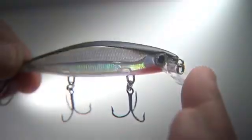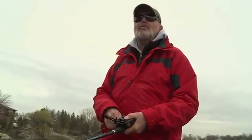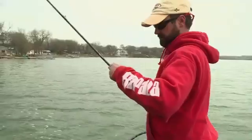Jerk baits naturally got a ton of action in them, especially that Shadow Rap that almost does a 180 in a lot of cases. So there's a lot of little things you do with the bait. And sometimes the simplest thing, cast and retrieve, is all that you have to do. So you let the fish tell you what they want.